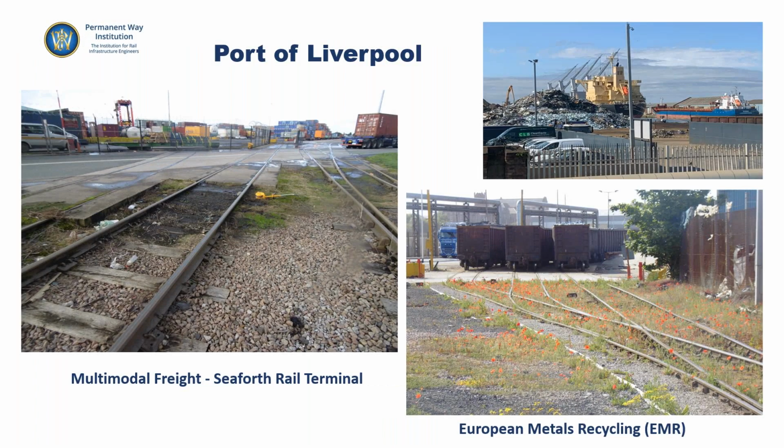Right, so on to scrap metal then. So European Metal Recycling, a couple of pictures of their recycling sidings here. That company recycles 10 million tonnes of ferrous metals and other metals per year, anything from warships to drink cans. And from Liverpool, they ship out 1 million tonnes of scrap per year.